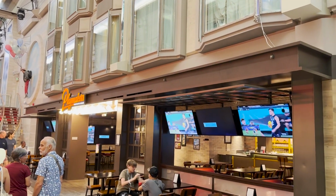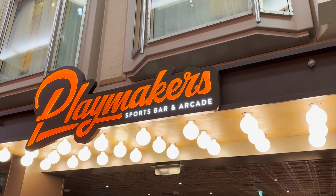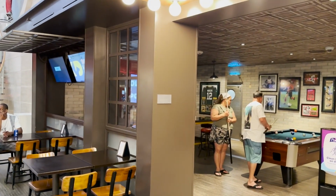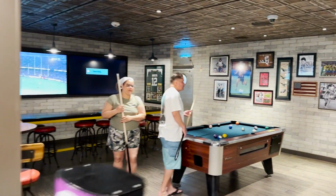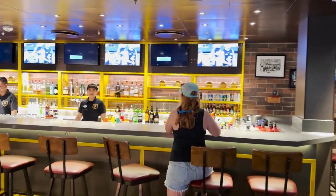So let's start here on the port side with Playmakers. So as the sign says, Playmakers is the sports bar and arcade, but of course they also have great food here. It does come at an additional cost, but we always enjoy it. They have a pool table in here as well, and they'll have all the live sports playing for your enjoyment. The bar there in the middle gets very busy, especially on game day.